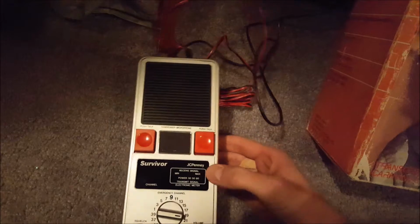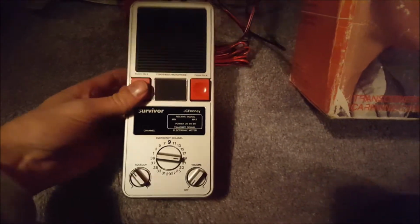Definitely the strangest CB I've ever seen before. When he told me he's got a CB to give me, I pictured a mobile, like a Cobra kind that mounts on the dash. That's what I pictured. This is the last thing I expected. But I'm definitely not disappointed. It's still a great little CB, and it's cool because it's so easy too. It's all plug and play.